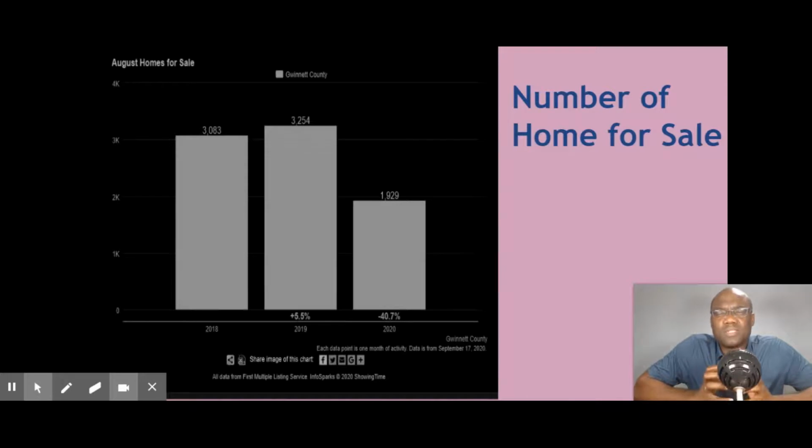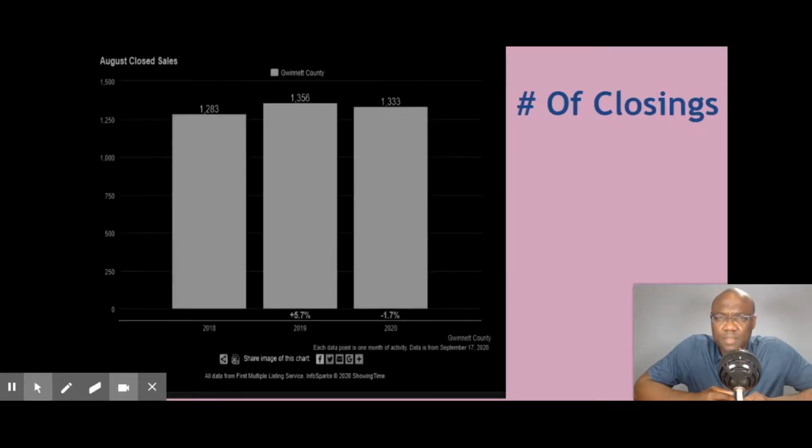Next metric, now, this is significant here. We can see that the number of homes for sale during the month of August 2020 received a serious reduction. It's a negative 40.7%. So the amount of supply has been significantly reduced by over 40%. Number of closings. So these are the number of closings that happened during the month. We see a slight reduction in the number of closings also. It's a negative 1.7% from August 2019 to August 2020.